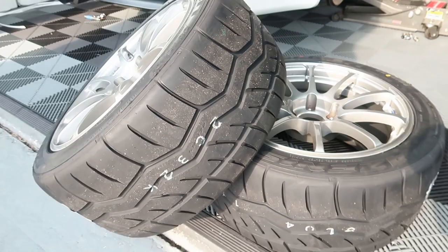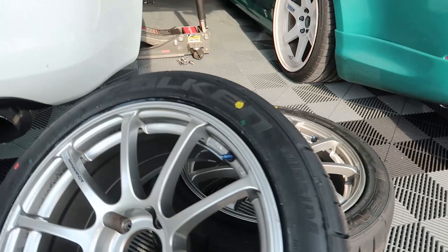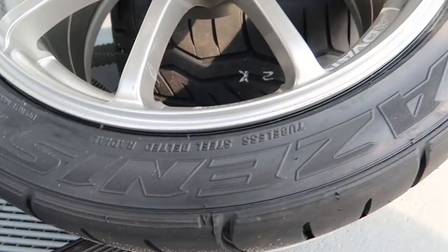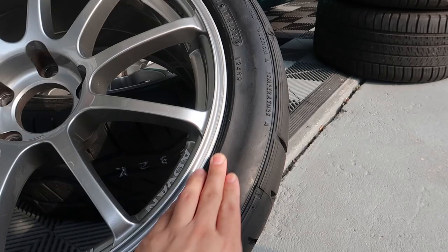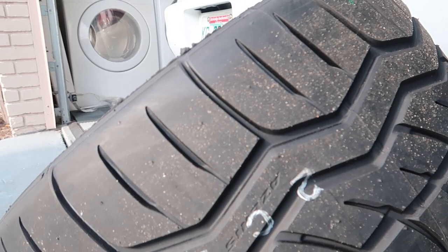Here they are, guys. Beautiful, beautiful tires. Falken RT615K Plus. Feels really nice and soft like the Bridgestones. Maybe not as soft as the Bridgestone RE71Rs that I used to have, but they're really nice. As you can see, all the dirt is sticking to it already, just rolling it around.